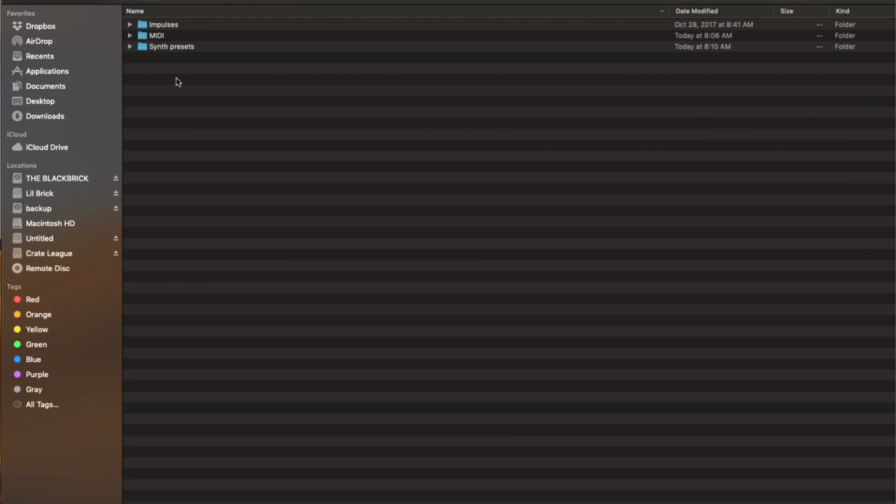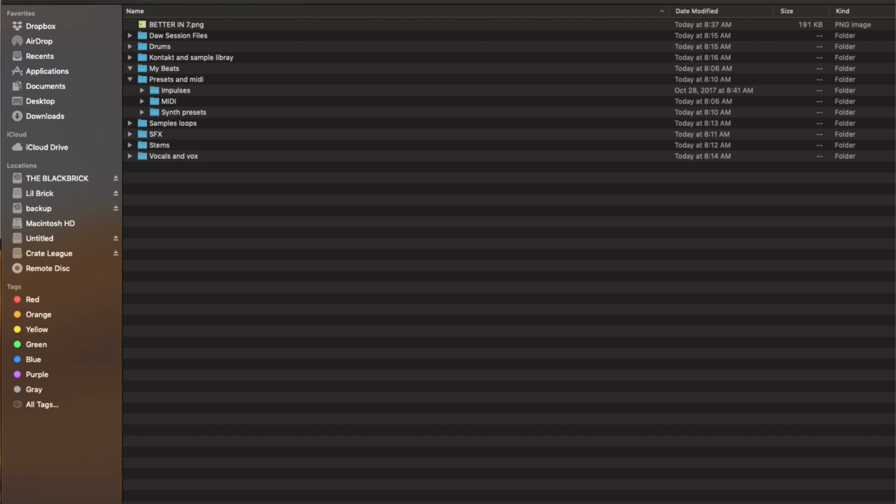So I like to have different synth presets and stuff in a folder so I can access it quickly. Any MIDI files or any MIDI notes, have those in a folder. Impulses, mic impulses, and stuff like that, I would consider that to be a preset. So pretty much all your synth presets or just any type of utility outside of what you're using your DAW, I would throw that in a folder.